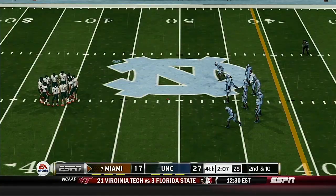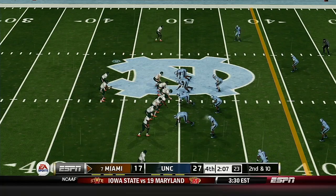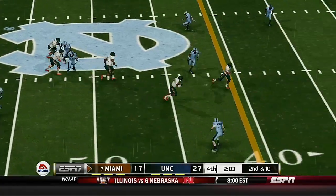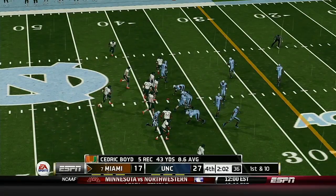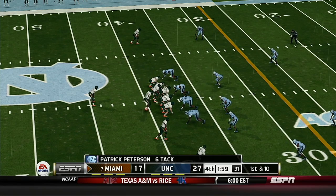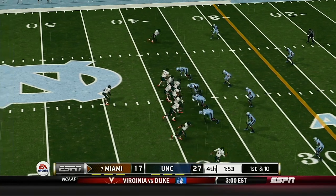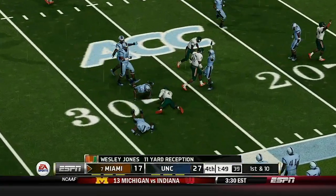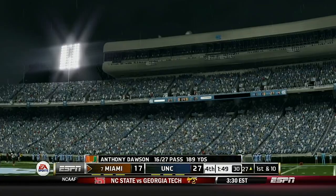I can't believe he dropped it. It's second and 10. Ball on the 49. He's got it out to his tight end, and he's taken down at the 38-yard line. First down. In the open. He's tackled at about the 27-yard line. That makes it first and 10.